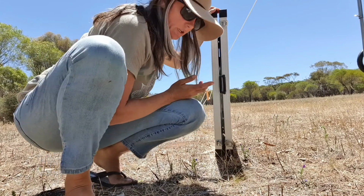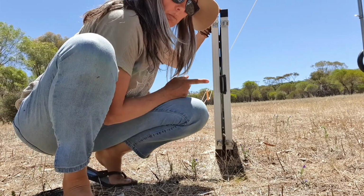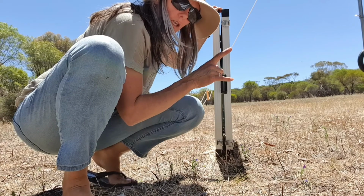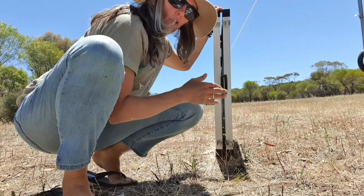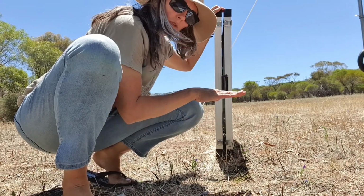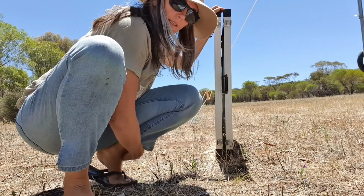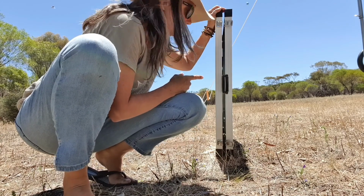I did a lot of research and I knew that I needed solar, but because I camp in the city, I didn't want solar on my roof. When you're camping in the city, you tend to drive around or move spots every day, so your battery is charging every time you start your car. But when you come out bush and you're wanting to stay out here for a couple of days, I definitely recommend getting some solar panels.